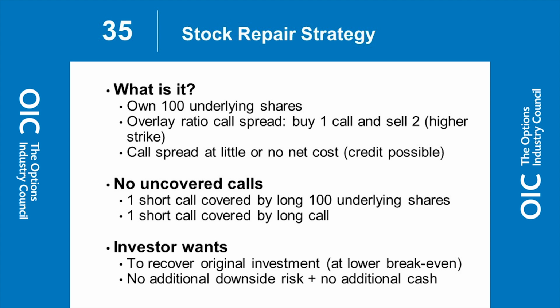Now, wait a minute. Marty's talking about buying one option and selling 2 on the call side. We don't want to have naked call options, do we? Well, one of the options we sold is covered by the shares we own, and what we're doing is we're using the proceeds of that to buy a call vertical spread, okay?